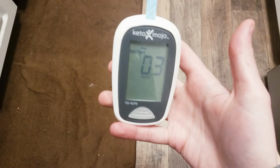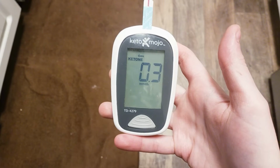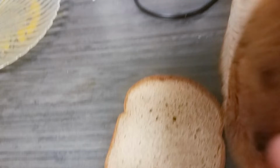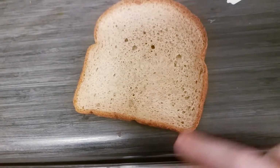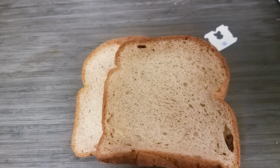Okay, I have eaten one sausage a couple hours ago. I'm gonna test my ketones and see where they're at. Okay, I just tested my ketones and I am at a 0.3, so I am going to try and raise my ketone level so I can test some products. I have the two end pieces of the Chompy's cinnamon raisin loaf, so I'm going to toast this up and have some butter on it.